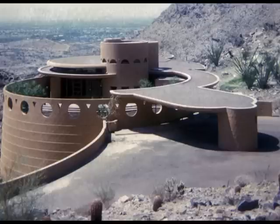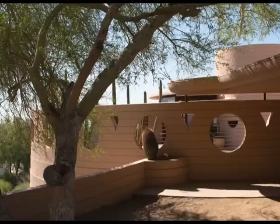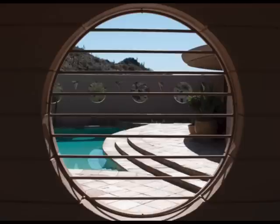We start to walk around the courtyard that is hidden behind high walls that create privacy and provide protection against the strong winds of the desert. Through circular openings, you can still look into the pool area, yet the holes are small enough to maintain the enclosed character of the courtyard.